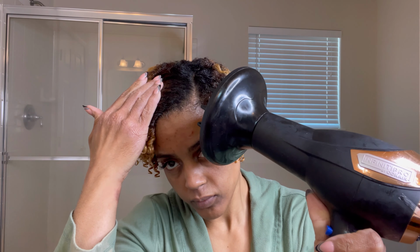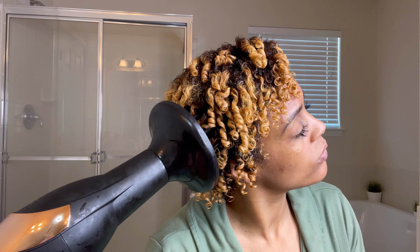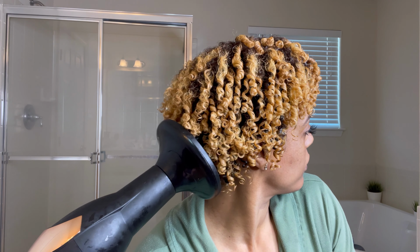I use a diffuser every single time I wash my hair. The benefits of using a diffuser are a faster drying time, bouncier, fuller, more voluminous curls, and it also protects your hair from frizz.